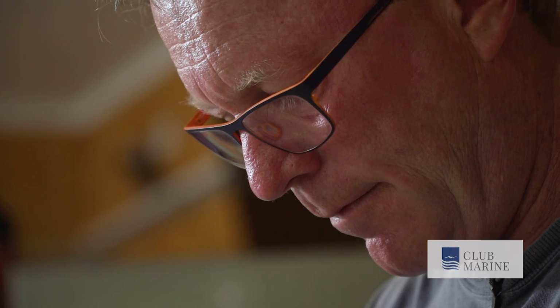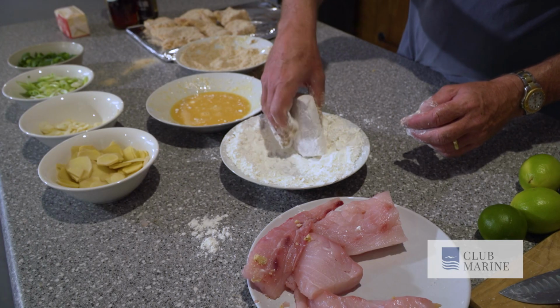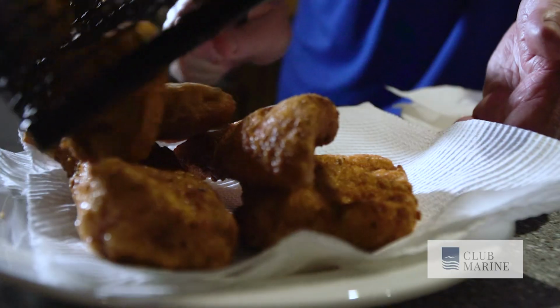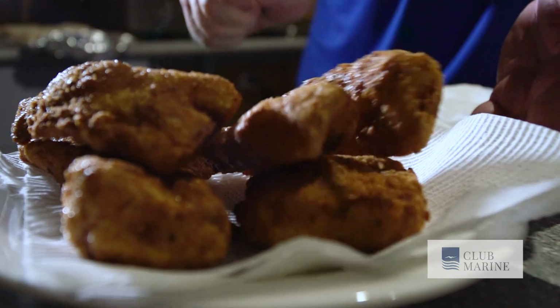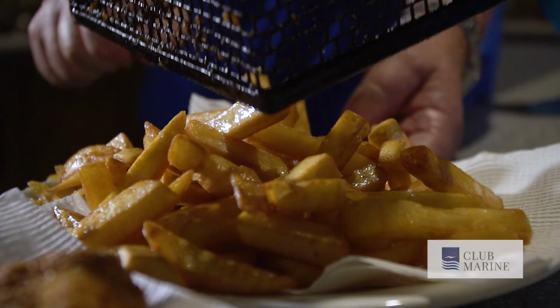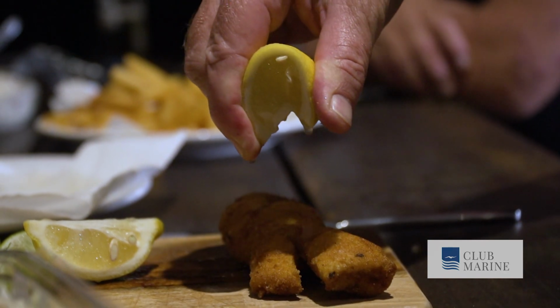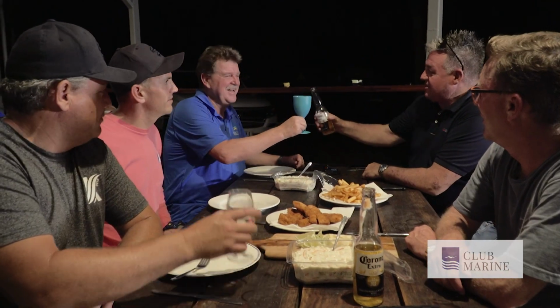Greg Haynes has been cooking fish for as long as I've known him and is putting on a masterclass in the camp kitchen tonight. Haynesy's a big fan of keeping it simple and letting the fish be the star here. There's nothing better than freshly caught, lightly crumbed fish, especially when you've caught it yourself. The food matches the company.